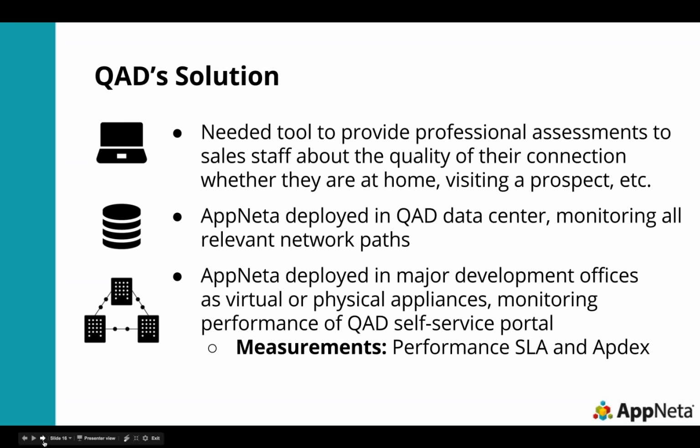But that was a really good thing for us to improve process. And also, at deploying AppNeta in our data center, it turns out that some network paths, even within the data center, can be overloaded. So you want to know what's going on at a fairly deep level, all the way from the end user to wherever the applications live and how they interact.